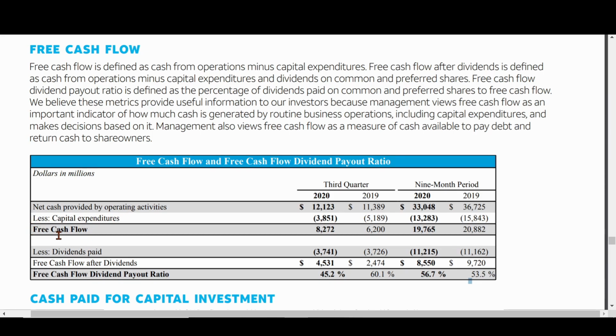So free cash flow is basically saying that this is all the cash that we have after we account for our operations and our capital expenditures. So the free cash flow we can use to pay things such as dividends. We can do things such as stock buybacks. So in this case, you always want to see a free cash flow that's increasing.